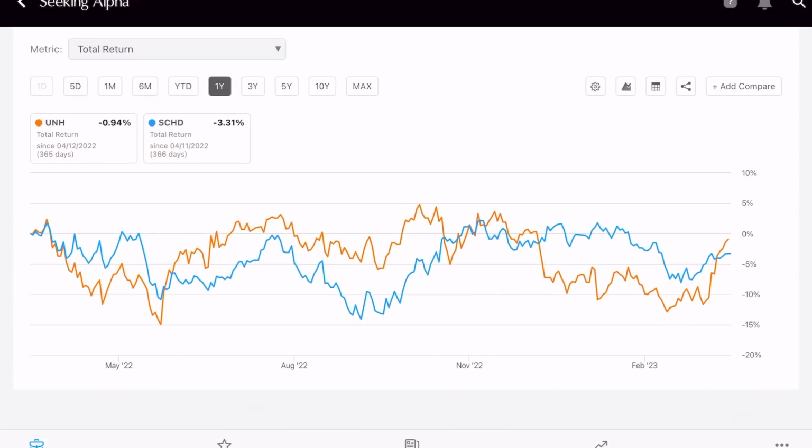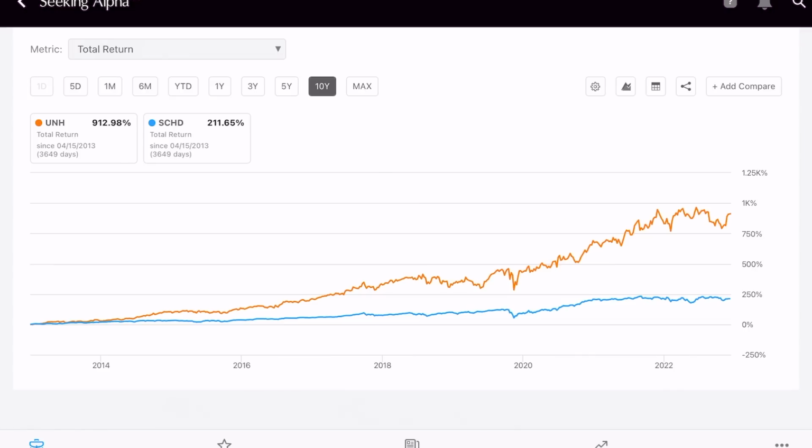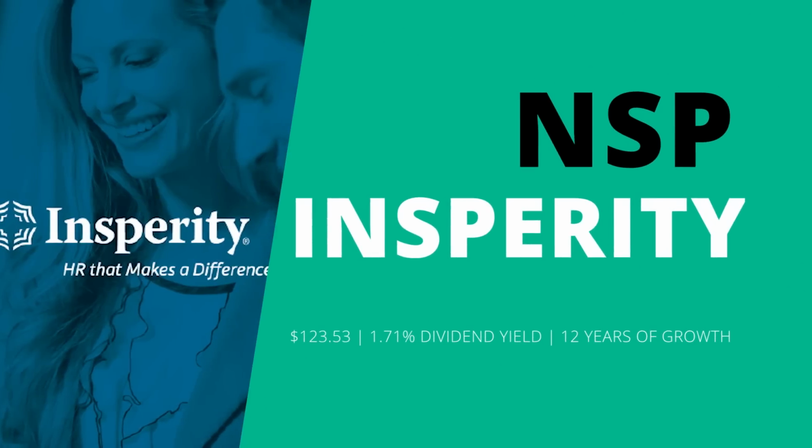Now, as far as the returns go, both SCHD and UNH are in the red here, but UNH is still seeing less of a drawdown. And then here in the last 5 years, UNH is almost doubling the returns of SCHD. And then this is crazy, guys. Across the last 10 years, UNH has generated a 912, almost 913% return, which means it's beating SCHD in this time period by about 700 freaking percent. Can you believe that? And now this brings us to the second to last stock of the day.